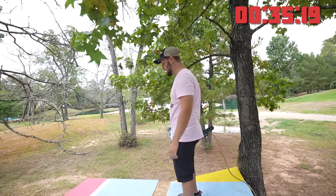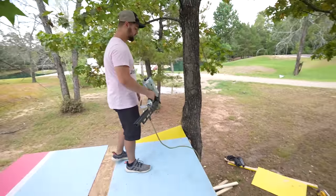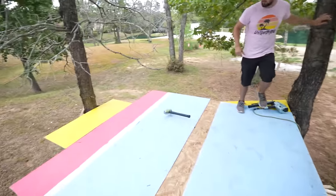I think I'm good. This is solid. I need to get rid of this tree somehow, though. Hey, squirrel, you got a sledgehammer? It's hammer time. Oh, he does. Where'd you get that from?